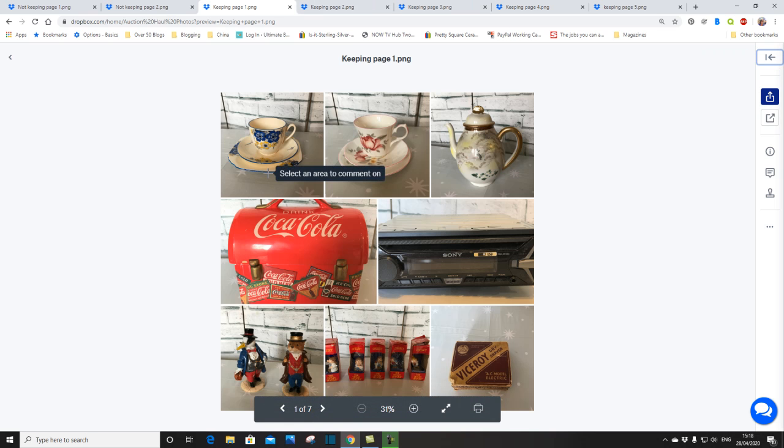This blue and yellow one, which is Phoenix Ware, I think there was 5 tea plates, and I think there's 3 cups and saucers. I'm going to list those for £20. This pink Springfield china, I think there's six trios, so 6 tea plates, 6 saucers, 6 cups, and I'll be listing that for £25.